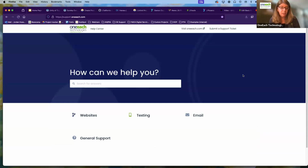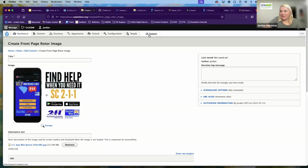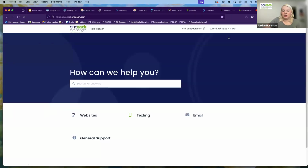Absolutely. So if you don't already know, our support site is at support.1h.com. That brings you to this site. Usually, we also have it added directly into your admin menu. So if you are logged into your site, you should see an OE support button here. If you click on that link, it will bring you back to our help center. In the upper right-hand corner, submit a support ticket. This is where you can come to get a ticket in if you need help.